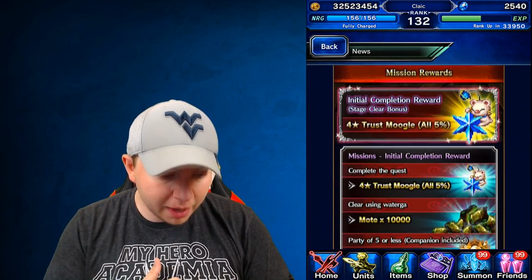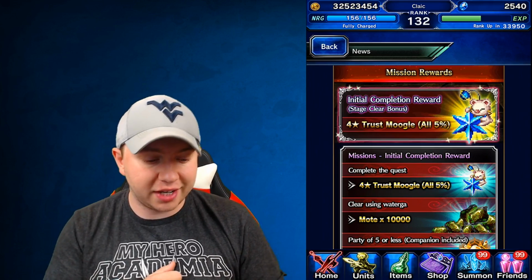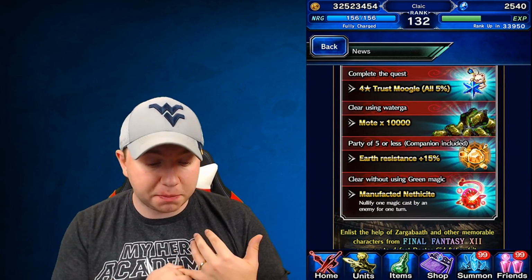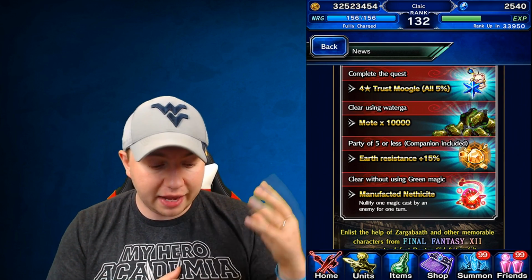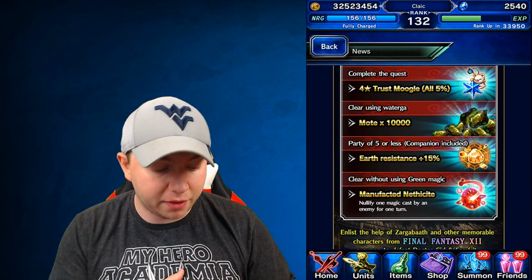So, mission rewards, Trust Moogle, 4-star, we get 5%. Where's that 10% at, though? And then we get a lot of motes. We get Earth Resist plus 15% if we do it with a party of 5 or less. Wish I'd get rid of that. And the Earth Resist 15% doesn't seem that critical to me, but maybe it will be down the road.